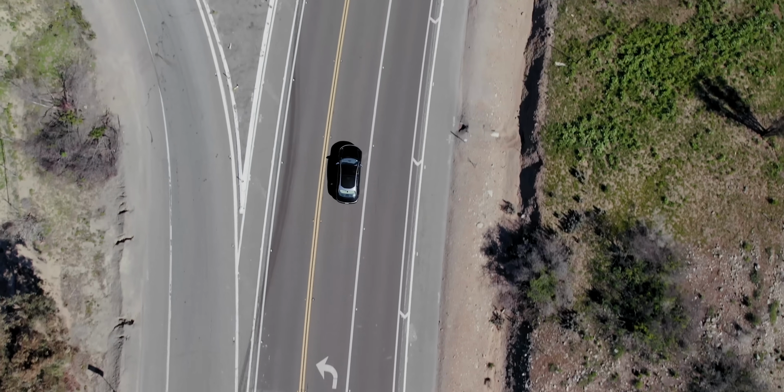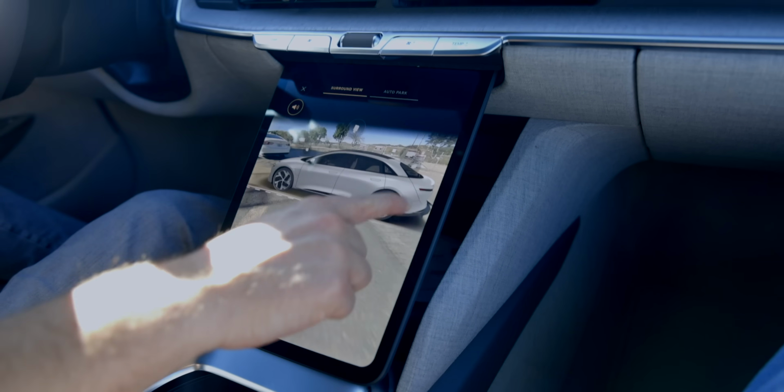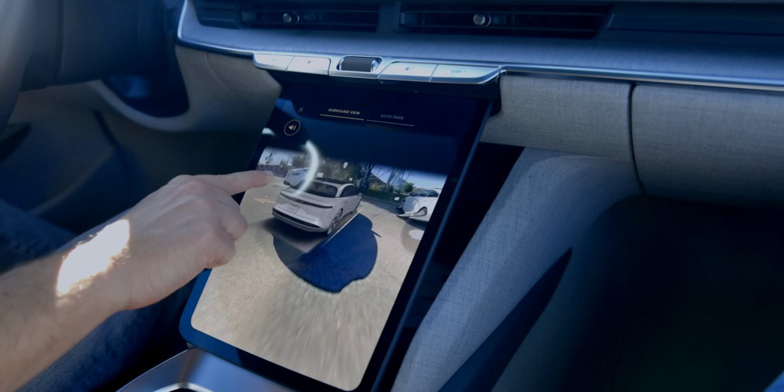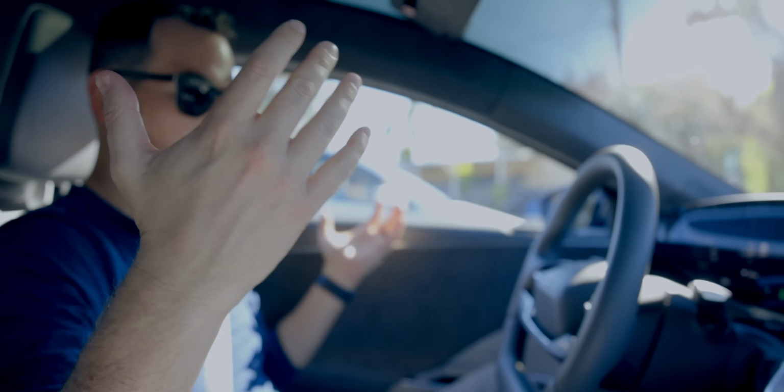So I'm gonna pull into the spot right here, but I do want to talk about some software stuff. One of the coolest things is the 360 camera. You can spin it around, you can see different views while you're driving, which is kind of a neat thing to see there. There's also a lot that leaves questions and things I don't understand.